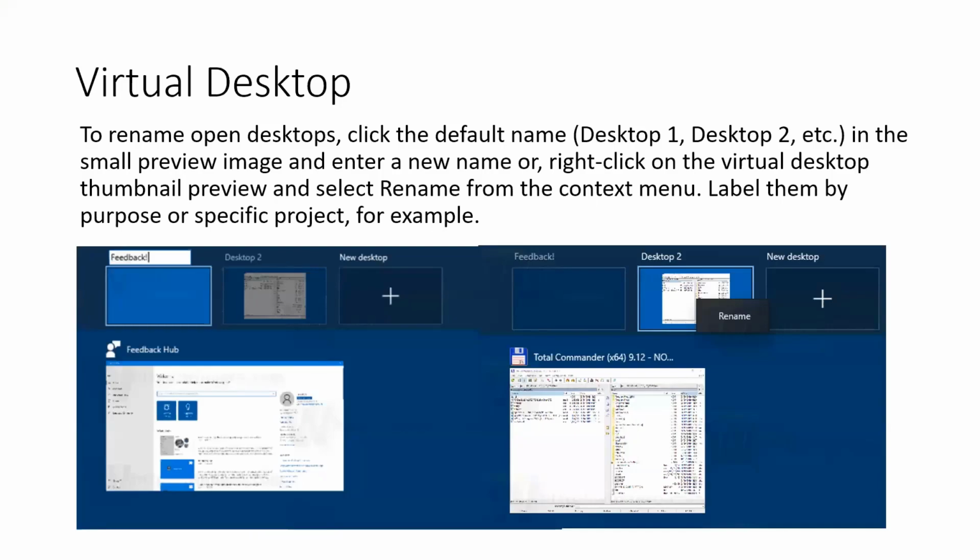To rename open desktops, click the default name, which is Desktop 1, Desktop 2. This also would apply in Windows 10 as well. In the small preview image, enter the new name, or right-click on the virtual desktop thumbnail preview and select Rename from the context menu. Label them by the purpose or specific project, for example.